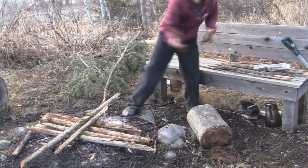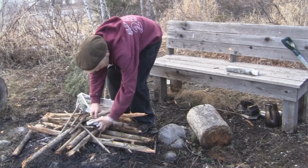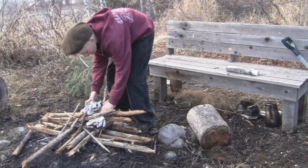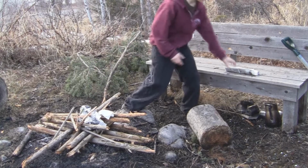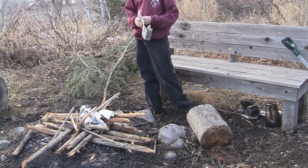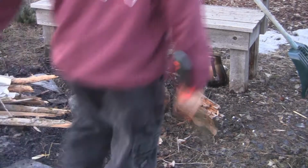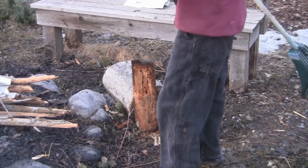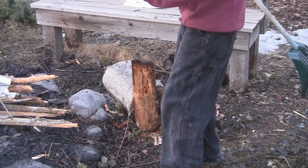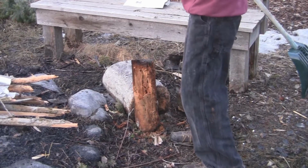So we're just setting it up like this. Just gonna put it underneath, so that when we come, all we have to do is light it and it'll get going. Okay, one more thing before we leave it. We're probably gonna start it pretty early, and then while we're eating supper it'll just burn down, so after supper we'll have some nice coals to cook on.